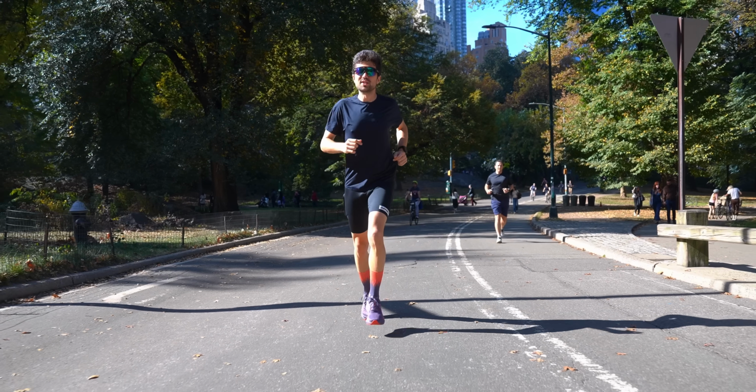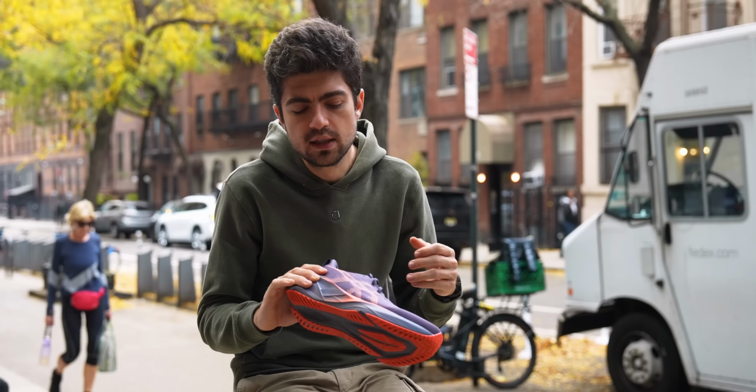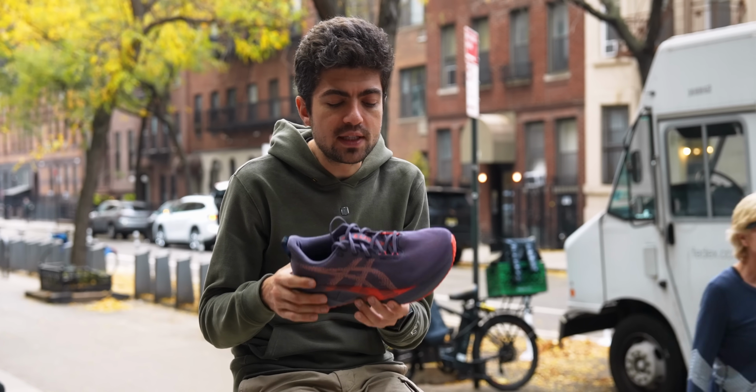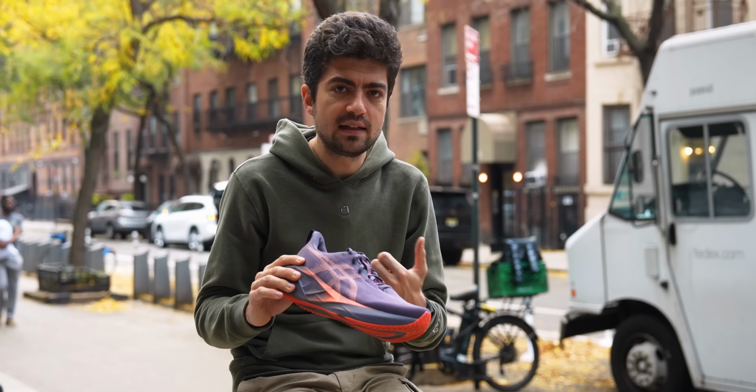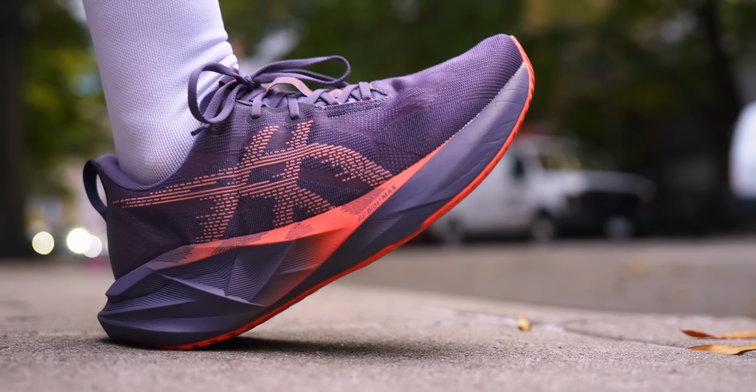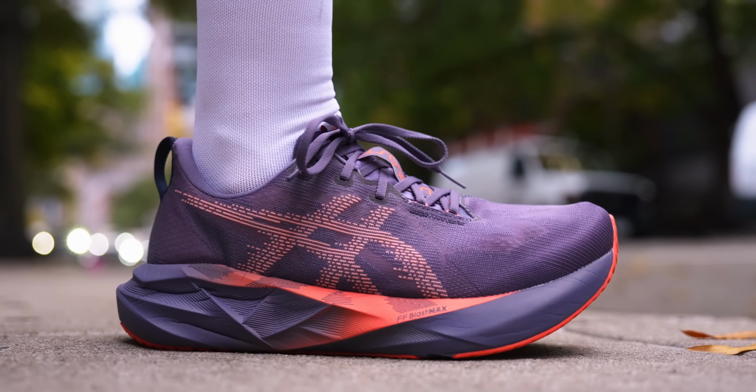This is again a first impression review, so I cannot really comment on a variety of paces, but for the paces I ran at with this shoe so far, I must say it's again that super versatile shoe, but with a bit more cushion and a bit more softness underfoot compared to the previous iterations.